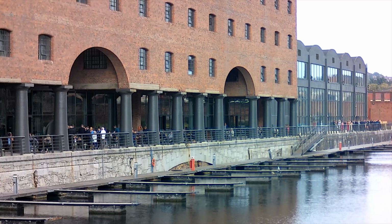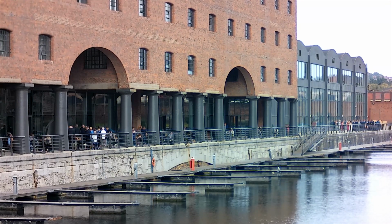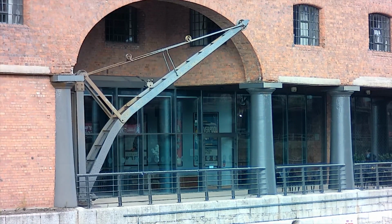The building north of the Basquial Bridge is the old Stanley Dock warehouse, and it's now called the Titanic Hotel. If you're a fan of a Hollywood blockbuster, you may well have seen Stanley Dock in a few movies. It was in Captain America First Avenger, where they were pretending it was 1930s Brooklyn, but it wasn't. It was Stanley Dock in Liverpool.